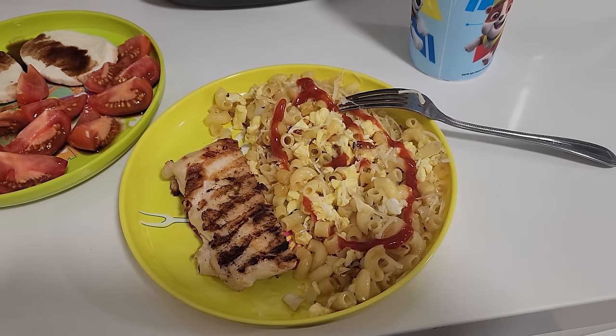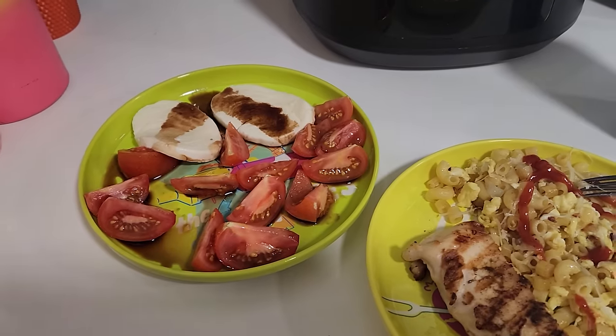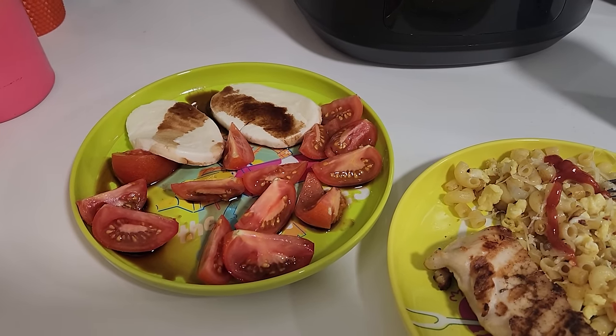Grilled chicken with some pasta and egg and parmesan. And I also have this tomato with mozzarella salad and some balsamic vinegar in there. So I'm gonna go ahead and eat, and then I'm gonna hang out for a little while and start putting kids to bed.